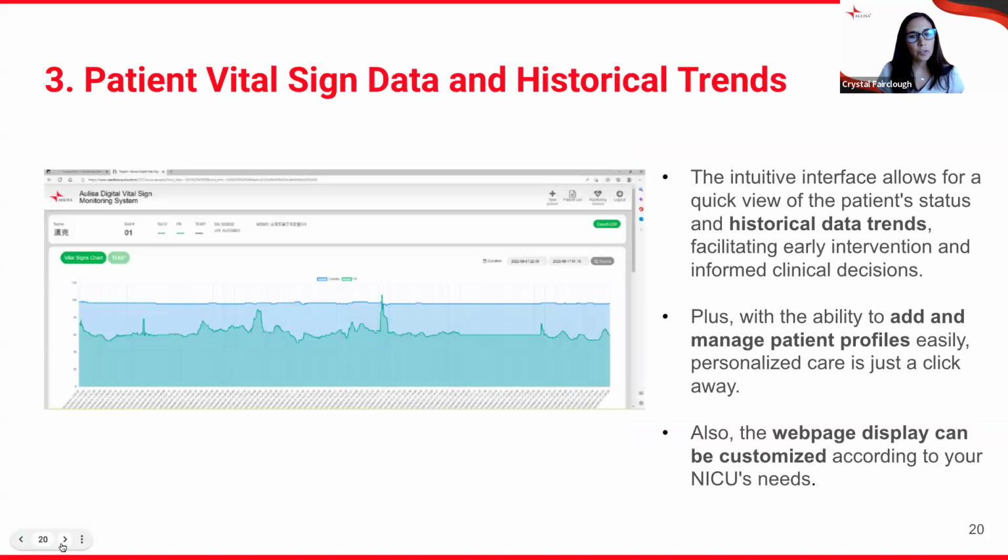Okay, and then next I want to go into a little deeper dive around the trending feature of this monitoring system. So with the Alyssa Guardian product, you have the ability to trend your patient's vital signs. And this was a completely new and innovative piece to me that I just thought is really going to transform how we care and how we monitor and assess our patients. This is a tool that we haven't had before.